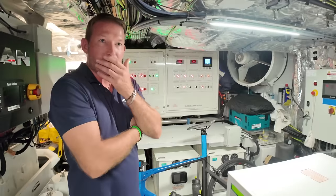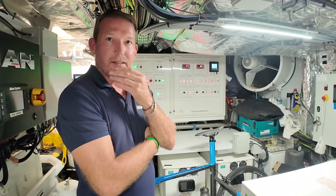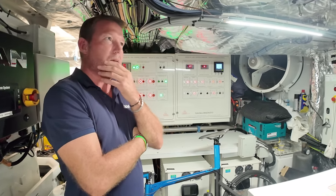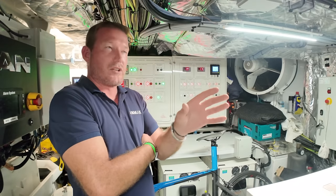And I know that my viewers would definitely want to know, it's something they always ask, especially when I'm down in the engine room. In terms of range, what's her range at her cruising speed, roughly? So as I say, we cruise at 90%, so we burn about 300 litres per engine.